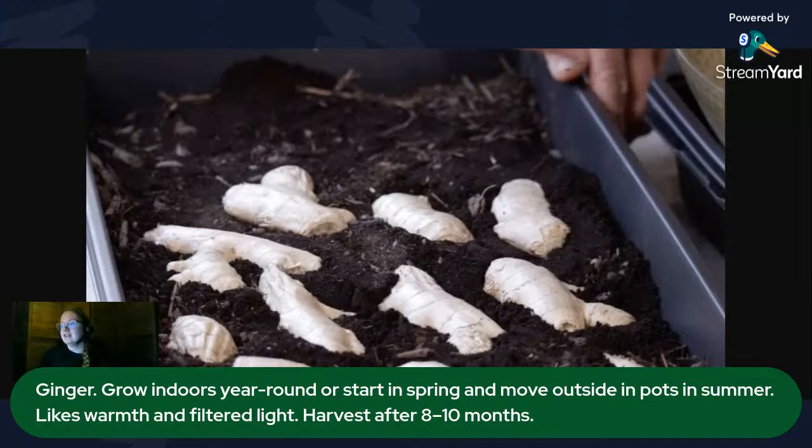Containers should be 12 inches deep and wide with good drainage. I'm reading my notes about ginger here. That's the only picture I have. Okay. Part shade to full sun. I grew it in 4 hours of sunlight, this article says, not me specifically, and got the same exact yield.